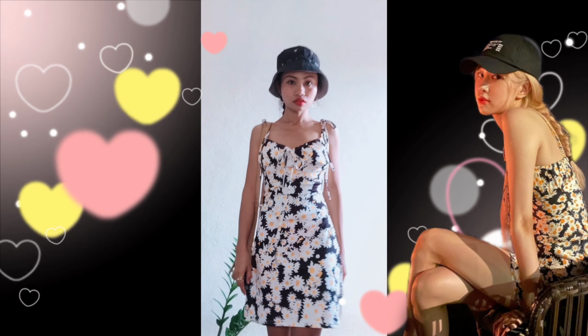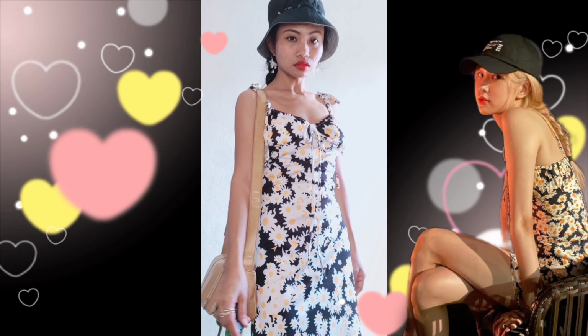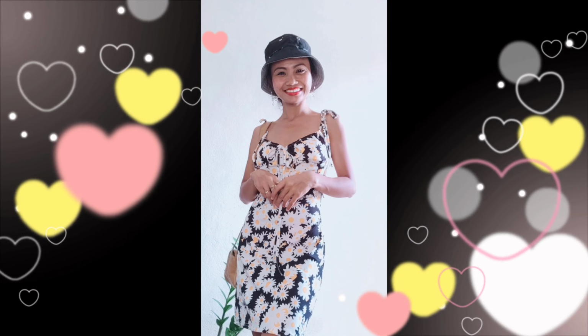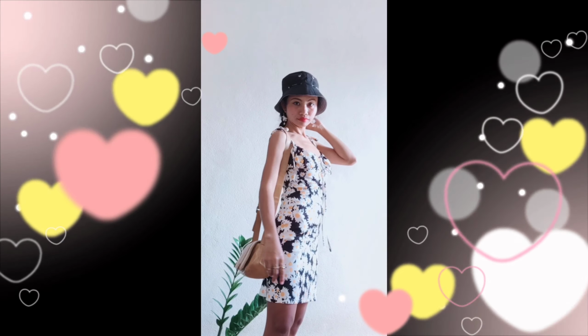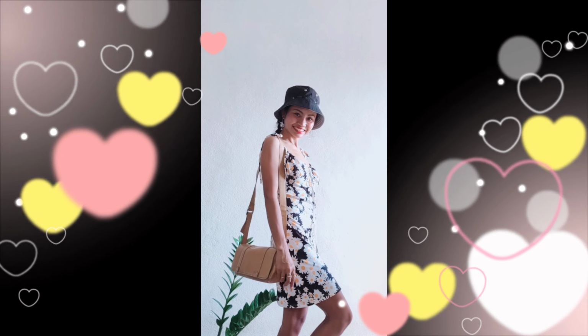I paired Rose's outfit with my yellow sling bag because it matches the yellow detail of the dress. It has a black detail, which is a match of my bucket hat. And lastly, my sneaker, which goes well with the white florals.